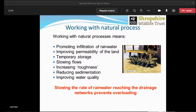Increasing roughness. So if you imagine pouring a glass of water across a hard concrete paving slab, it's going to sheet off that paving slab very, very quickly. But if you were to cover that paving slab in brush bristles, you would make it very, very rough, and the water would then take much longer to get from the top of the slab to the bottom. And in that way, we think about roughness in the landscape, and it might be at a large scale like trees, or it's actually a very small scale like simply allowing the vegetation to regrow on channel banks.